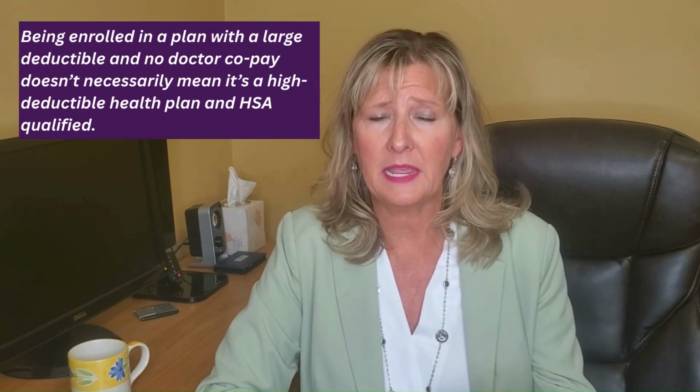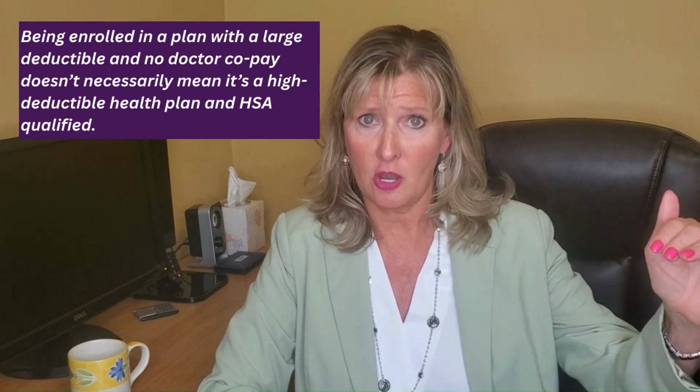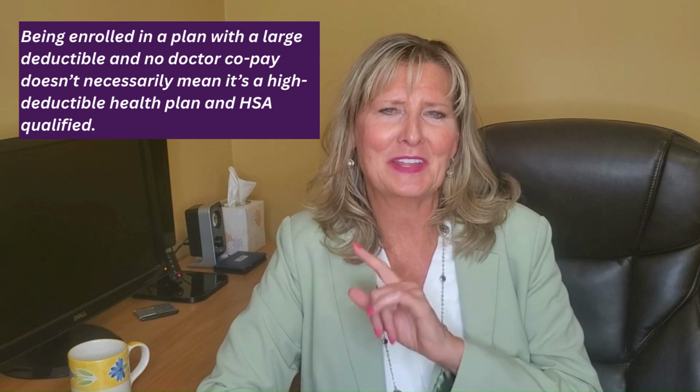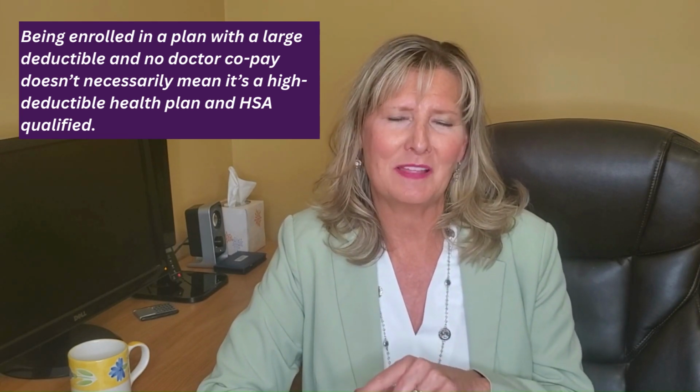The one thing I will caution everybody here is just because you're enrolled in a plan that has a deductible that is large, maybe $2,500, and there is no doctor copay, doesn't mean it's necessarily a high deductible health plan and HSA qualified. I caution you because there are plans that actually exist that look like an HSA that are not designated HSA. How do you know? The materials that an employer gets from their broker should designate which ones are the HSAs. Unfortunately, I don't think it says that on the summary of benefits, but it should say it on the materials that you get from your employer or broker in the case of an employer.